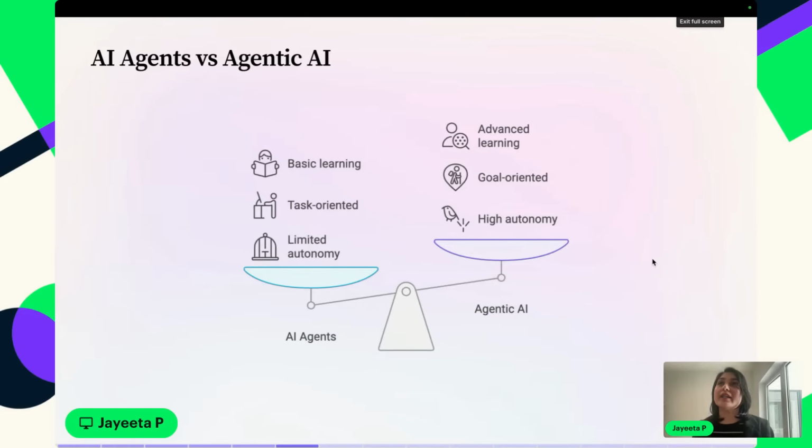One last point to highlight here: AI agents versus agentic AI. What we're going to build here today is AI agents for very specific tasks. So we are task oriented. We have limited autonomy here, and whatever the agent is learning is the baseline learning that it's getting from the instructions, as well as the knowledge base that it has access to. It is not auto-optimizing, at this point, at the AI agent level, its output or its performance.